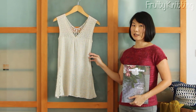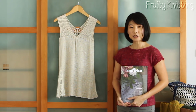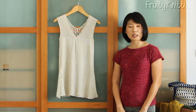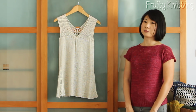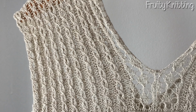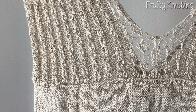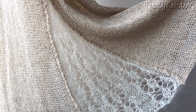This is a design that I submitted to the Amirisu magazine when there was a call for submissions for the summer 2018 issue. The pictures in the mood board reminded me of photographs that I had taken during a summer vacation in the French countryside, so I developed a design based on memories of the place. It has lace on the shoulders and upper back, and a sea of plain stitches to show off the beautiful drape of the silk yarn by Habu Textiles. Splits are made on both sides for lace inserts in mohair.